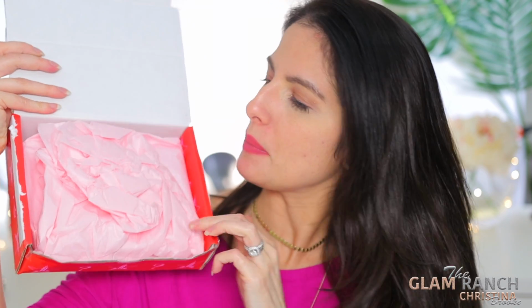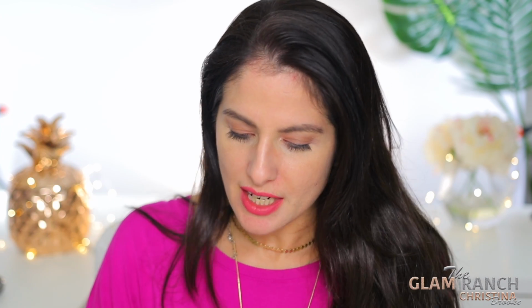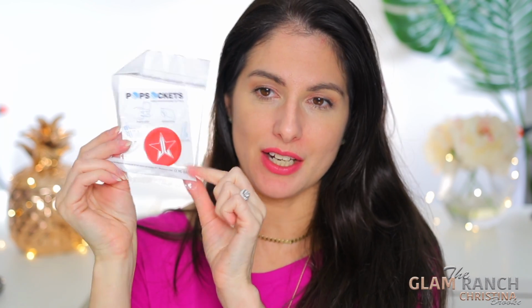Oh! It has a flap that you just open. So easy. Alright, so you get pink paper inside. And then we get our products. Woo! Okay, so let's see. First thing that I see is a pop socket. I do know a lot of people got these pop sockets. I am interested in seeing if I can use this.